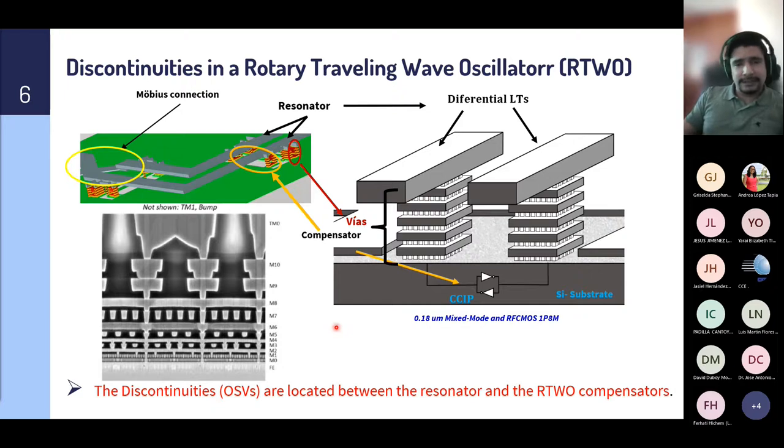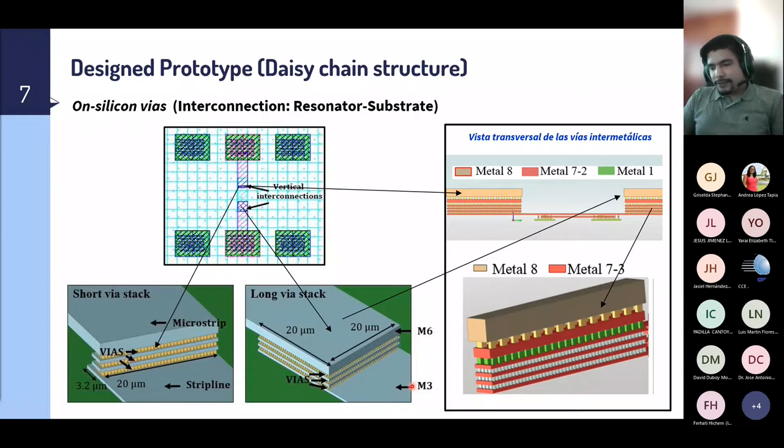So taking this into consideration, in this work we decided to model the inductive and capacitive behavior of the vertical interconnection with silicon vias in a higher frequency range. For this, we also want to make an experimental characterization of our models.